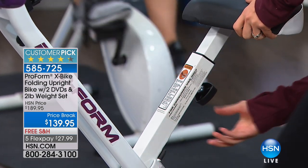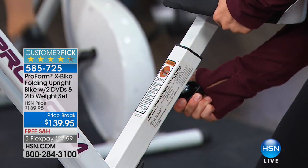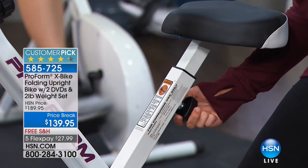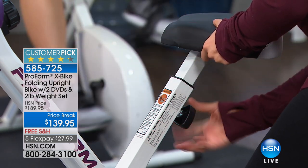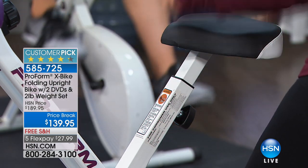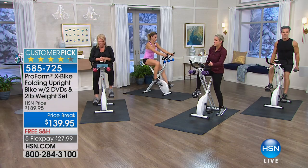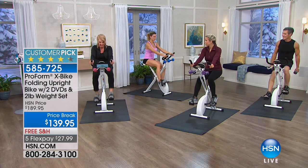Yeah. So right down here underneath that seat, there's a couple different adjustments. Like I said, I'm 5'2". My brother-in-law, who's 6'2" and a half, has this bike. He uses it in his office. You just unscrew this knob, and you can adjust the seat to wherever you want it to go. Set up is really, really easy as well. Also, we haven't done it, but you can go backwards on it, which changes a whole different set of muscles that you're using.